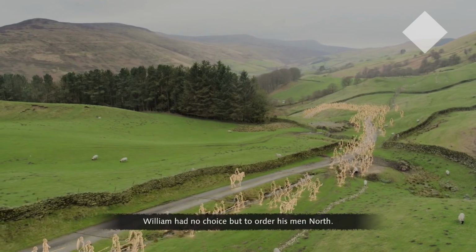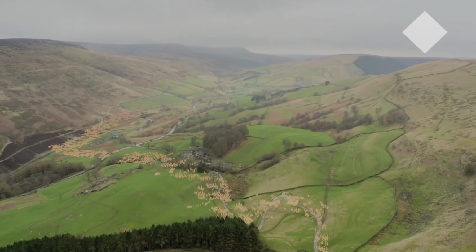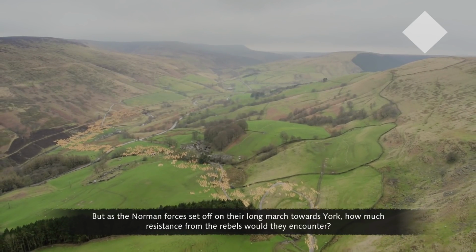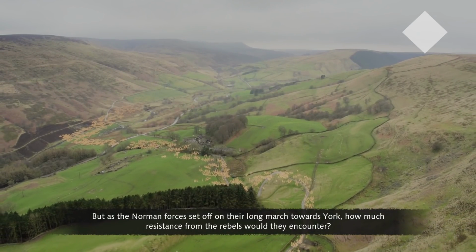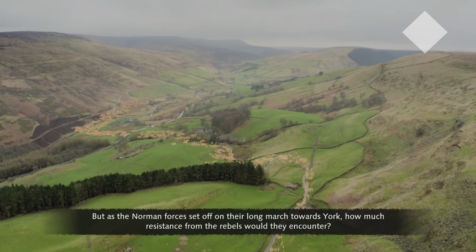William had no choice but to order his men north. But as the Norman forces set off on their long march towards York, how much resistance from the rebels would they encounter?